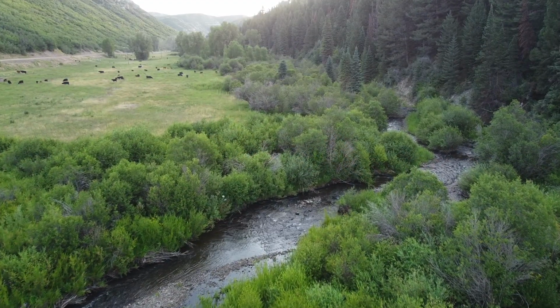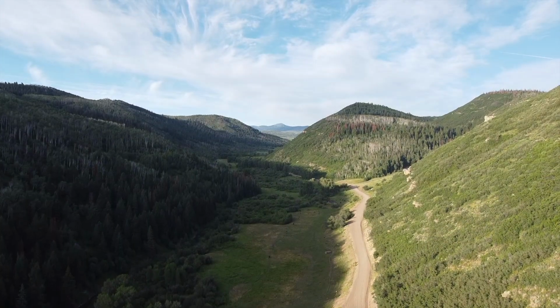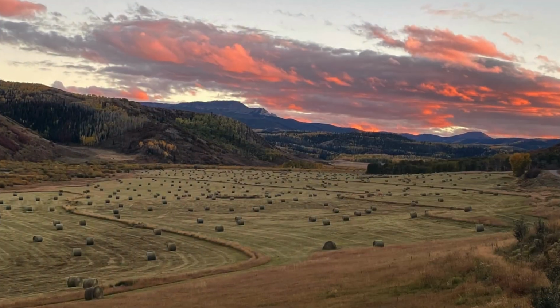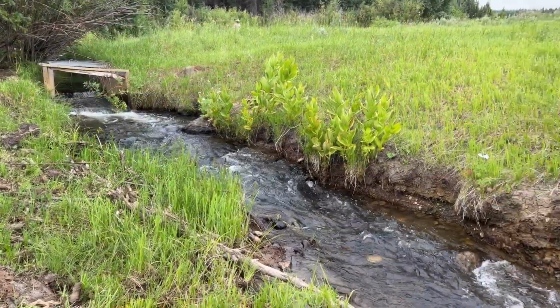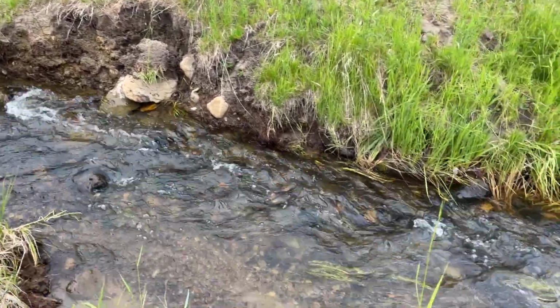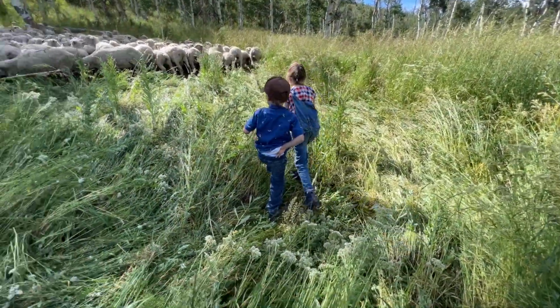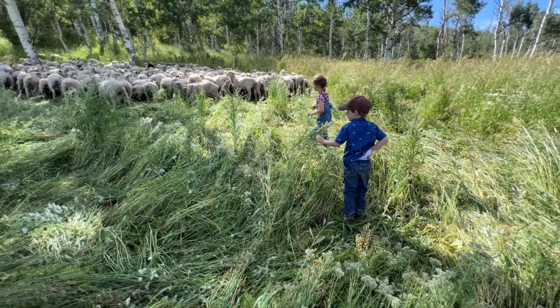The ranch sits at the headwaters of Trout Creek, which is about 5 miles from the Flat Tops Wilderness. We're right here on the border of the National Forest. And the Trout Creek flows through the property and provides irrigation water for the ranch. The kids now are the 5th generation here on the property.